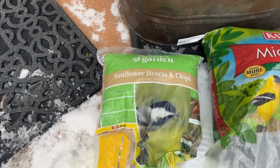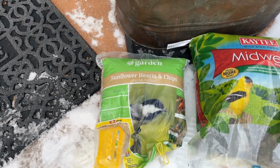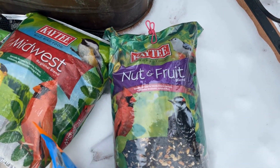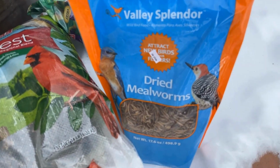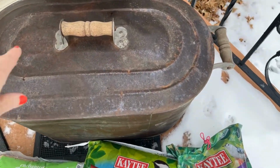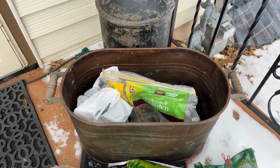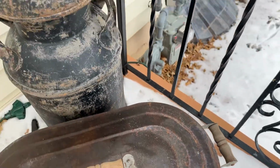And we bought some sunflower hearts and chips because it was noted that they like the ones that are already hulled. We bought some Midwest blend because we do live in the Midwest, and some nut and fruit blend, and we bought some dried mealworms for insect-loving birds, and we're going to store all of it inside of this boiler that I bought, this rusted boiler that I'm using as decorative on my front porch. I'm going to keep all the food in here, so that's going to come out really handy.